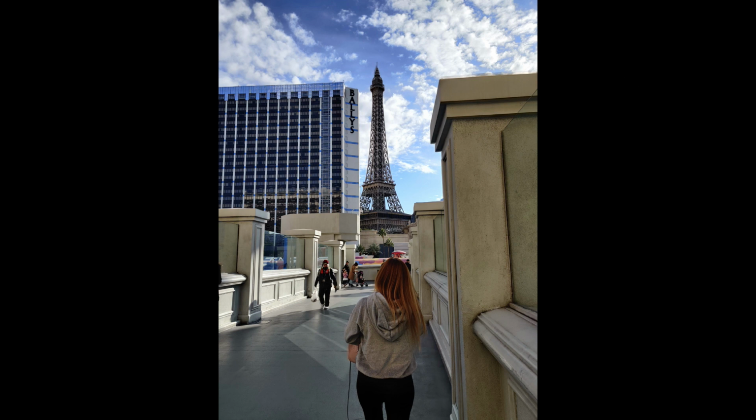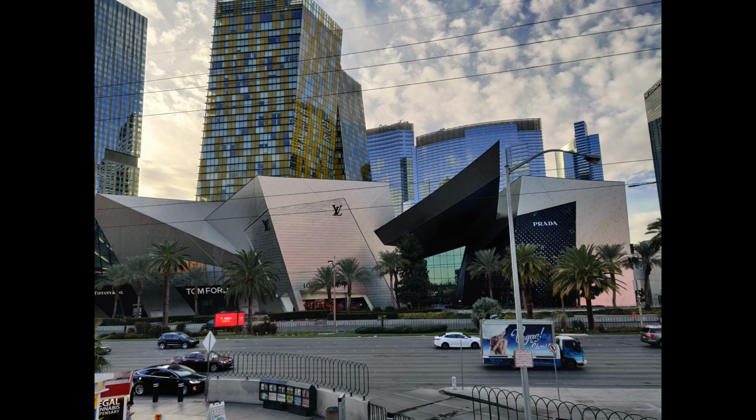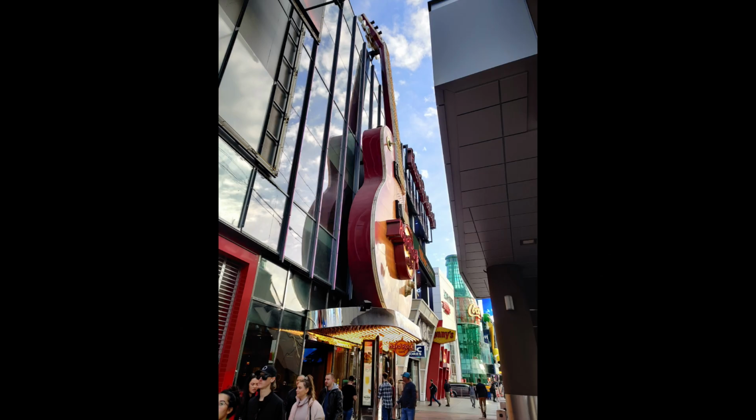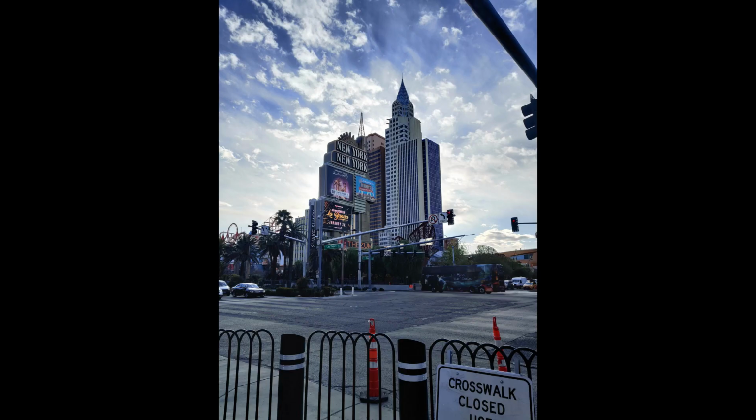As you can see, I took a bunch of photos on the strip in different lighting conditions, and I actually thought the OnePlus 7 Pro did an excellent job. I did not use the Gcam, I just used the stock camera for the photos and the video that you're going to see, and it did a really good job with color accuracy and great dynamic range.